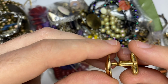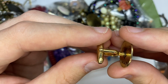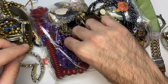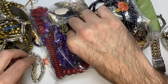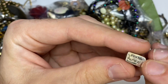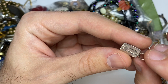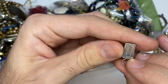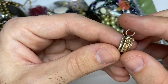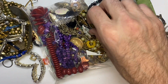Anson. 12K gold filled. That got me excited until I saw it was gold filled. Oh, wow. 14K? JD Joe something? But yeah, that would be a pendant or a charm. That's 14K. Wow. We're actually doing pretty good with this bag.